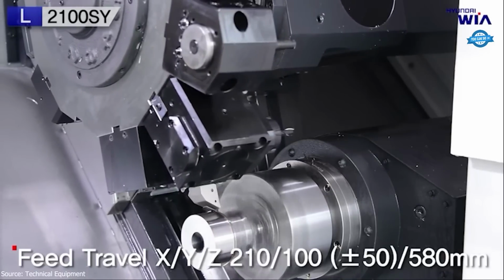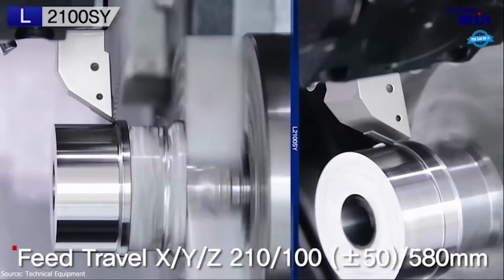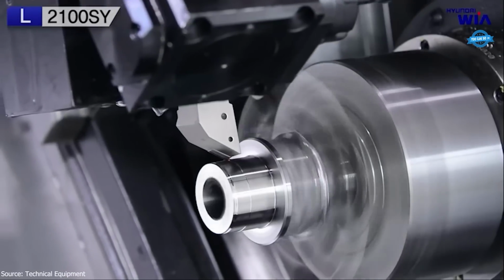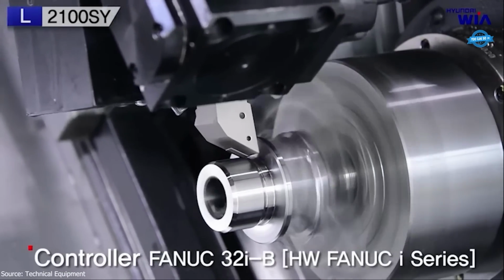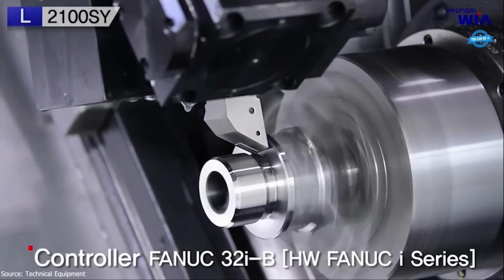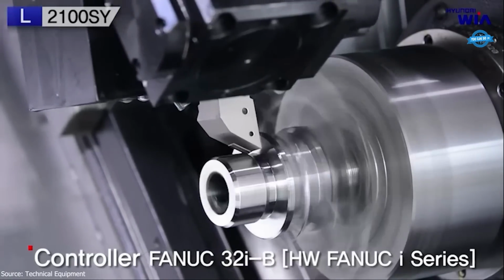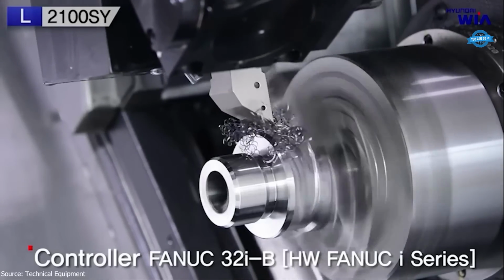The Hyundai WIAL 2100 Y-axis lathe combines powerful performance, flexibility, and precision, making it an ideal choice for high-precision turning and machining tasks. Its advanced spindle speeds, generous feed travels, and reliable control system make it perfect for industries requiring accurate and efficient production, delivering high-quality results across a variety of applications. This machine is designed to improve productivity, reduce setup time, and enhance operational efficiency.